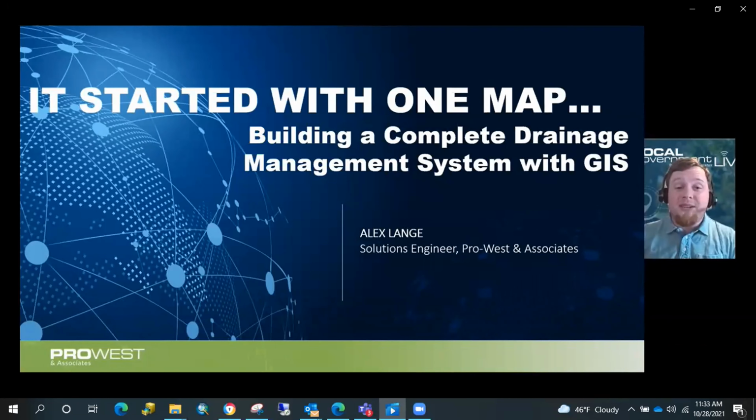So we're talking about drainage management systems today. This is a project that's pretty close to me because the project actually started back when I was the GIS specialist for Renville County, where the drainage system that we're talking about today hails from. I worked on this project as a GIS specialist, and then as I transitioned over to Pro West, I still work on it with them in a partnership. So it's a project pretty close to me, and I hope you guys are going to like it as well.